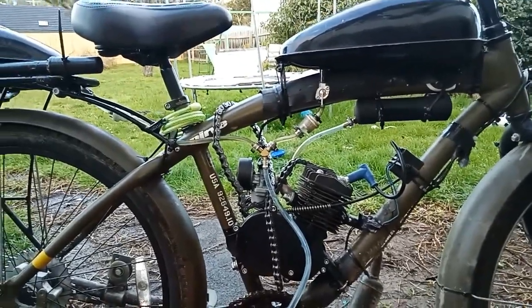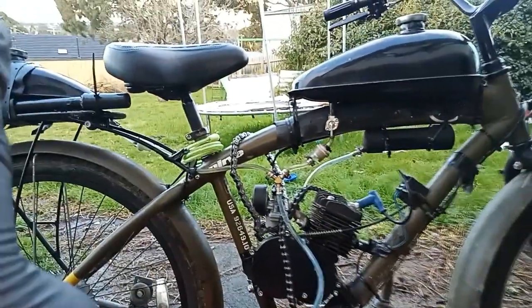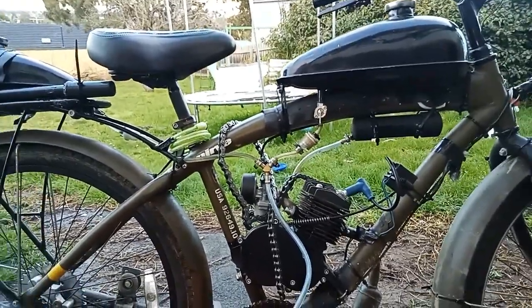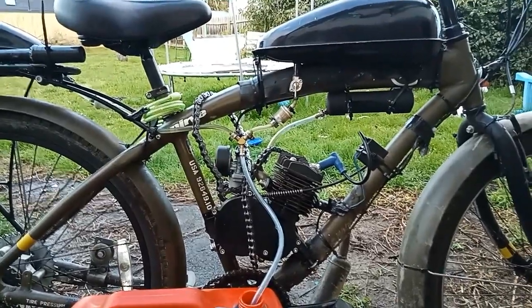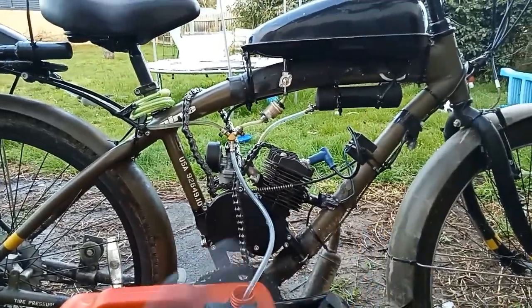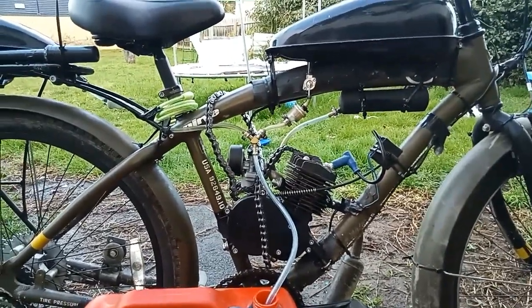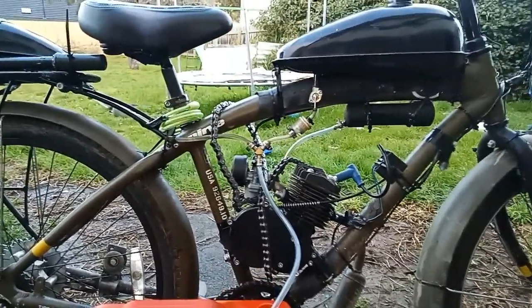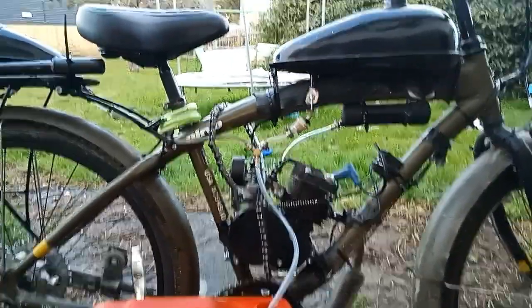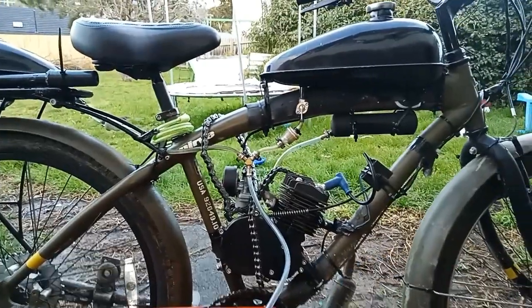So I'll be interested to see how that works out. When I did the boost bottle mod, I did an economy test to test the difference between the boost bottle and standard in terms of how much better economy you got. I measured out 1.5 litres of fuel for both tests, and I got an extra 7 kilometers out of the same amount of fuel with the boost bottle on.